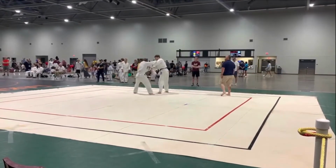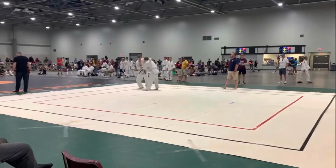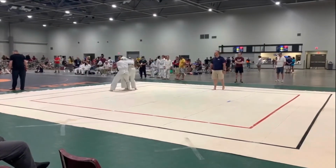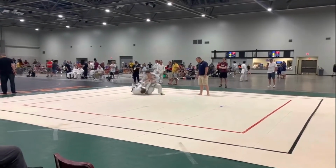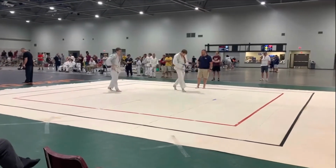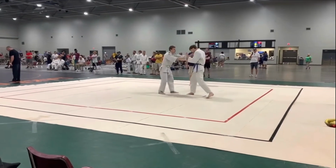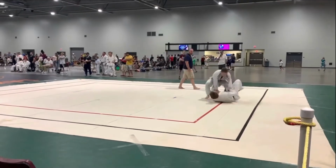There, he drops in for maybe a Tayatoshi. I don't know, it wasn't a very great setup. Went for an Uchimata there, a second one. Starts to pull me backwards again as I try to counter him. Try to slide past his guard. But he did a good job squaring up with me. And again, mate let us stand back up since it didn't look like I was going to continue engaging.